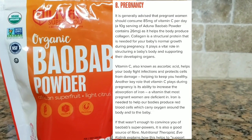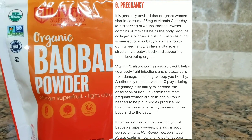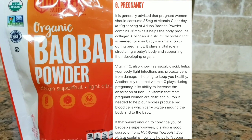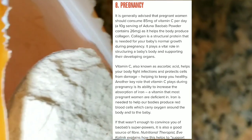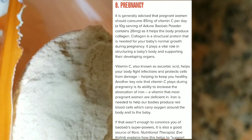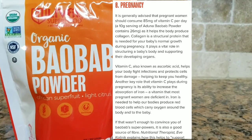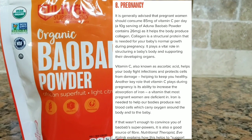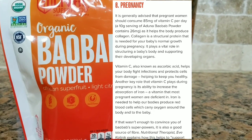Pregnancy. It is generally advised that pregnant women should consume 85 milligrams of vitamin C per day. Collagen is a structural protein that is needed for your baby's normal growth during pregnancy. It plays a vital role in structuring a baby's body and supporting their developing organs. Vitamin C, also known as ascorbic acid, helps your body fight infections and protect cells from damage, helping to keep you healthy. Another key role that vitamin C plays during pregnancy is the ability to increase the absorption of iron, a mineral that most pregnant women are deficient in. Iron is needed to help our bodies produce red blood cells, which carry oxygen around the body and to the baby.